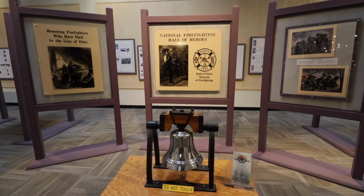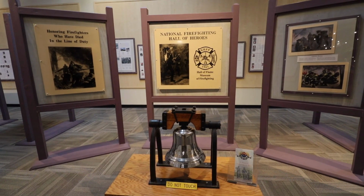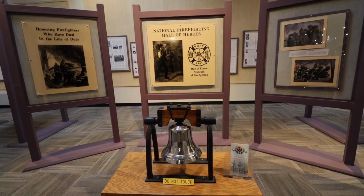However, this area is also about heroes. Along this hall over here, you can see a wall of faces, and each of these faces are someone who has served proudly and helped others. In fact, it is here that we honor the firefighters who have passed away in the line of duty.